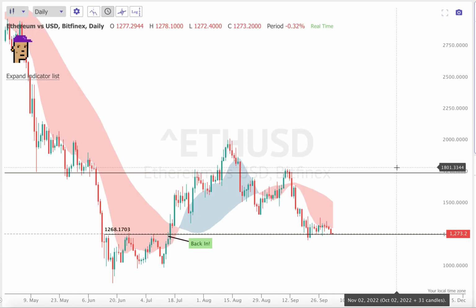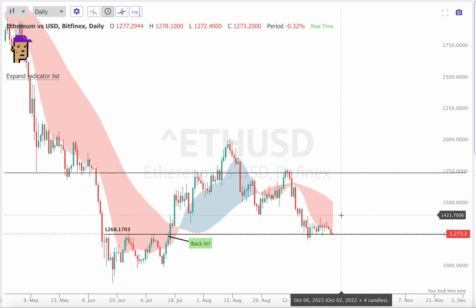Ethereum, similar story, relatively weaker as of late to Bitcoin. So past couple weeks, we've talked about what I prefer at the moment, Ethereum or Bitcoin. Currently, it is Bitcoin because it's relatively stronger than ETH.